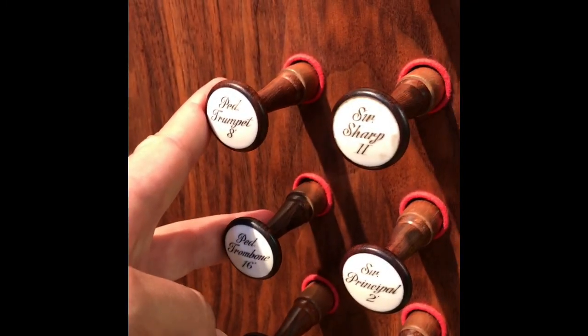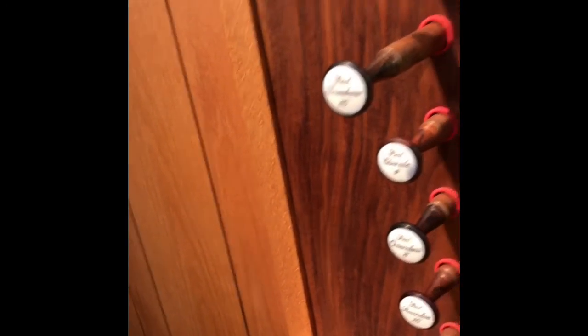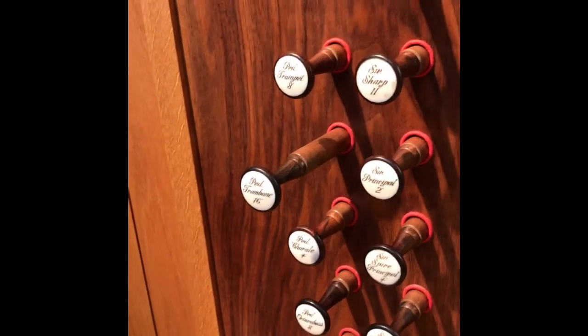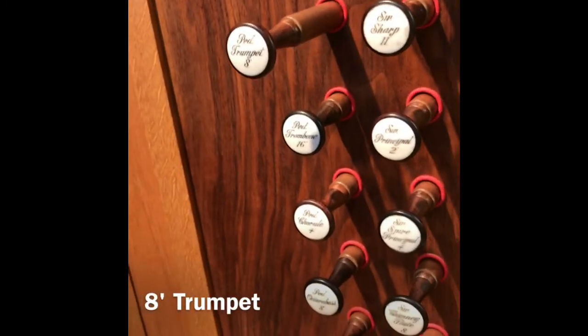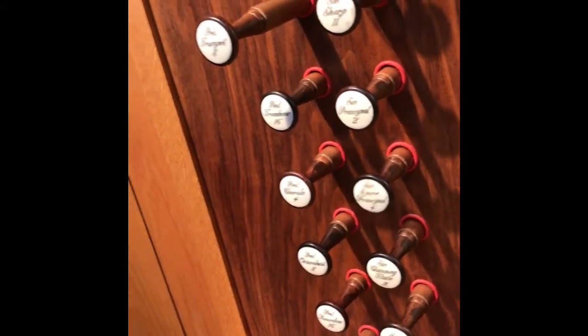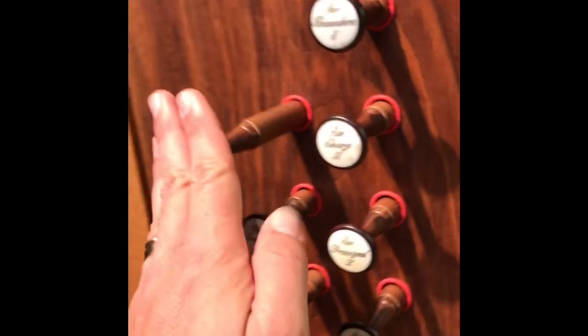And above that, we've got our 2 pedal reeds. Here's our 16-foot trombone. Great. And we've also got our 8-foot trumpet. Nice options. Let me show you the couplers down below.